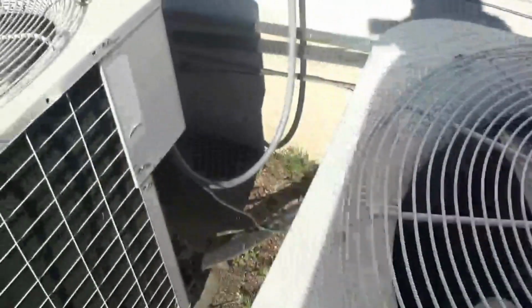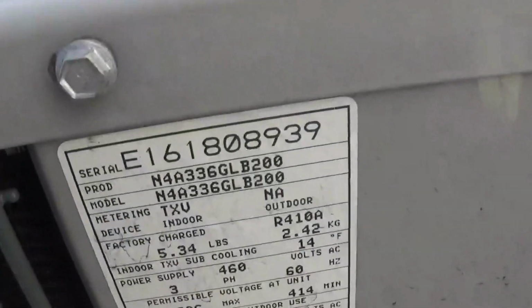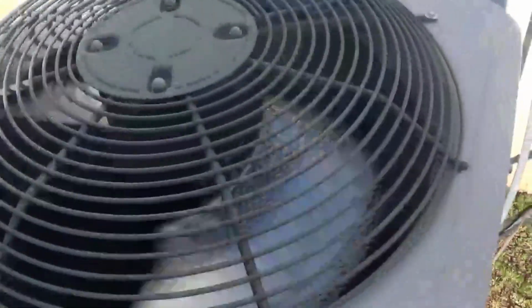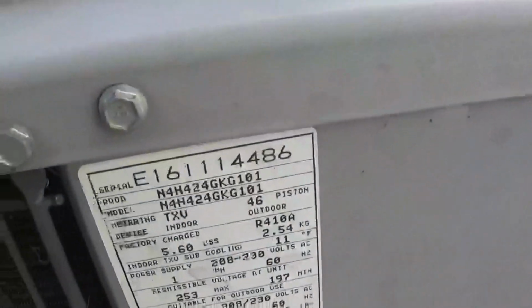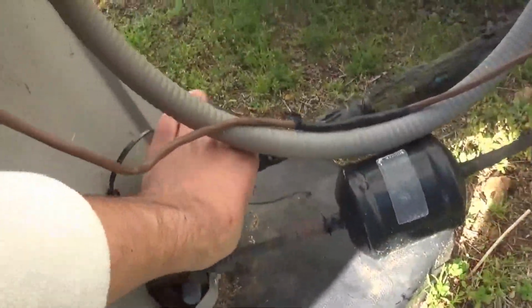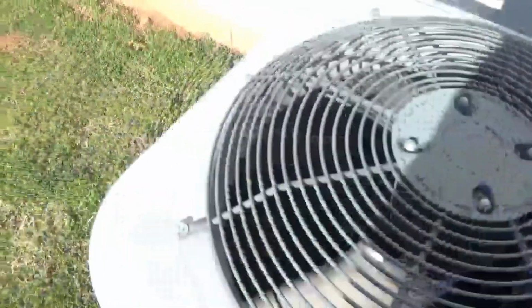It's from 1998, 5-ton. Another 1998 5-ton Bryant heat pump. Scroll compressor. Copeland. 2016 3-ton. 2016 Heil heat pump. 2-ton, I'm pretty sure this is running in heat mode. Oh, that's in cool mode. Interesting.